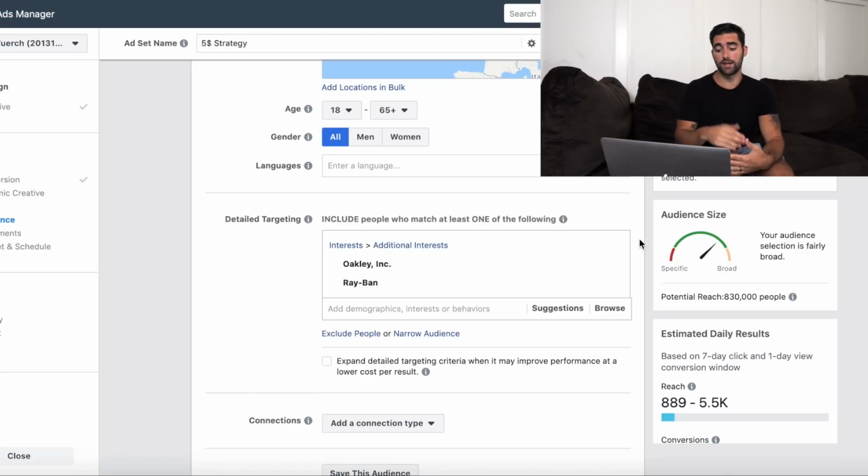So that's where I typically start. I typically start with competitors, and I'll stack this up. Sometimes I only have one competitor in there, and sometimes I have 10. It really just depends on the audience size and what I'm going for.